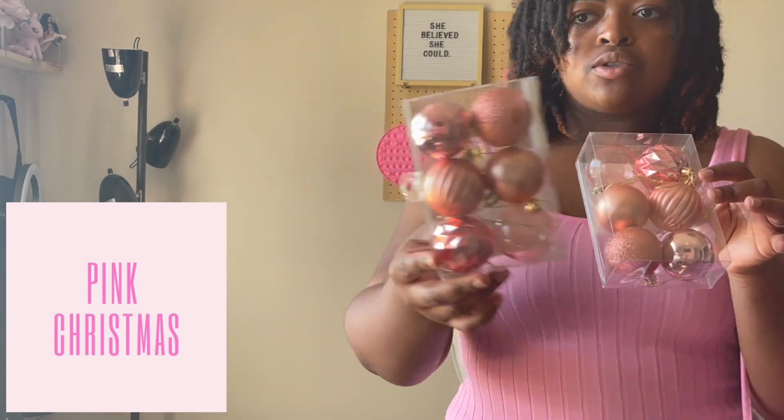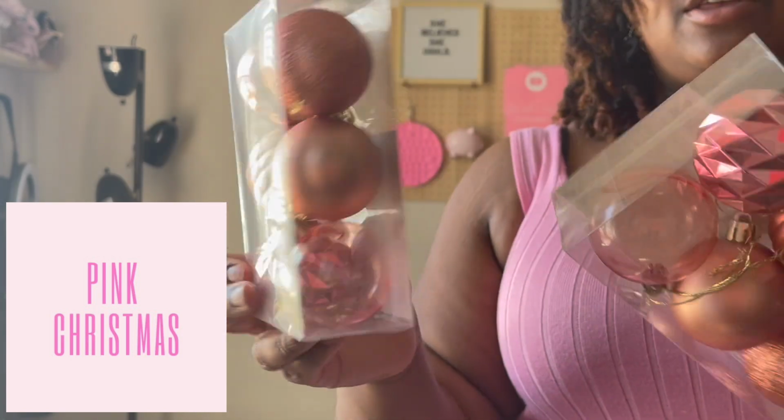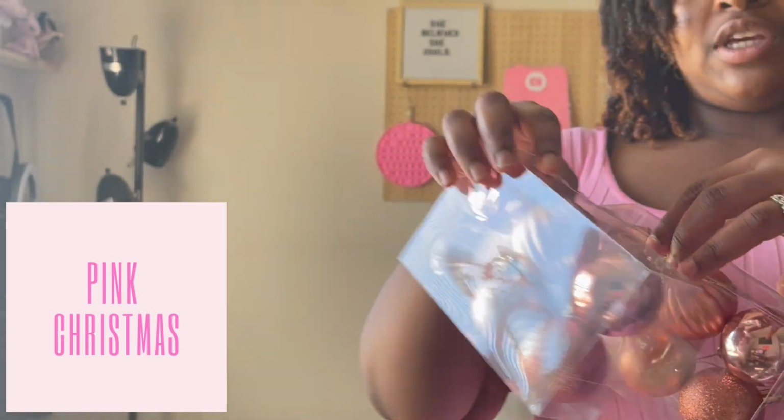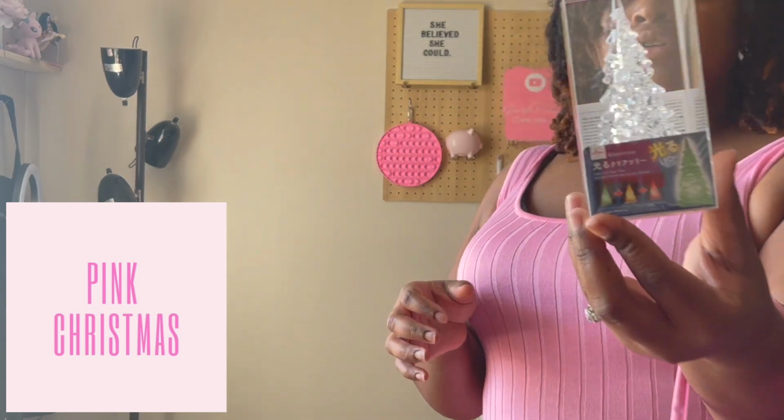And these are rose goldish pink bulbs. They were $1 a pack, obviously, and there's 6 bulbs in each. And I just got 2 of these because I did go ahead and buy some white and silver ones, which was this cute little glowing Christmas tree.